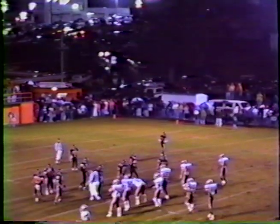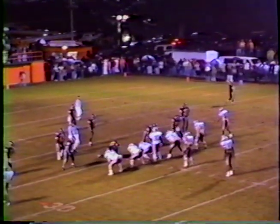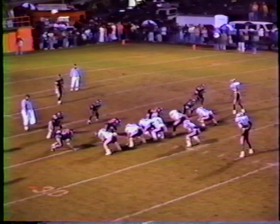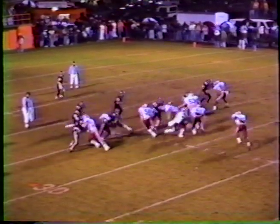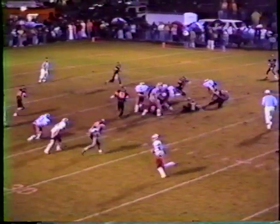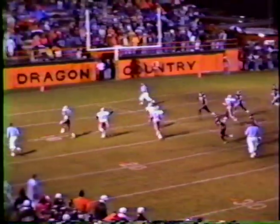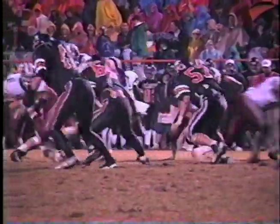Mike Gibson wide to the right side. Here to the near side is Velbrock, Stan Sisk, and Shaun Bohanan. Chad Lucer's at quarterback. The ball's at the 26-yard line of the Dragons. Lucer will pitch to Shaun Bohanan. Bohanan tries to get outside, cuts back inside, cuts across the field, and he'll take it into the end zone and score! Touchdown, Oak Ridge!